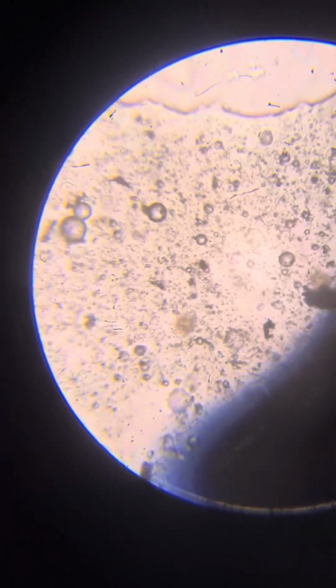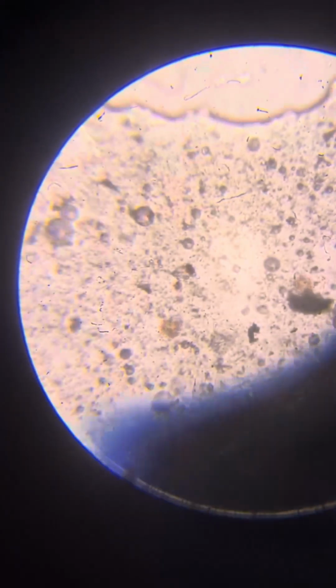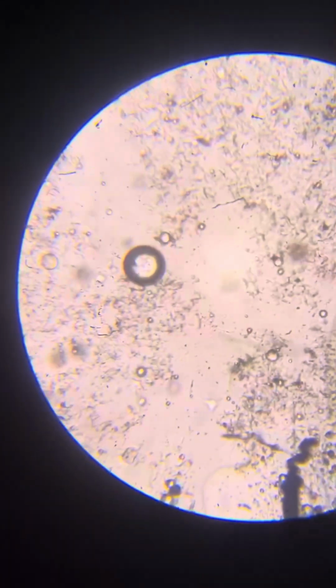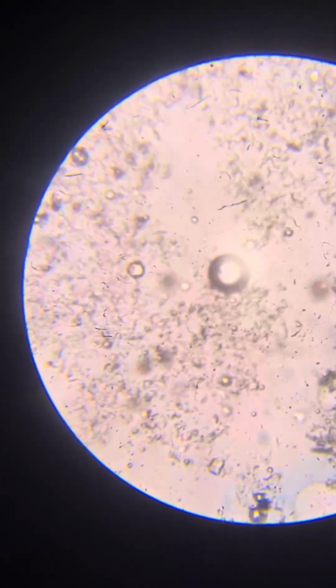Okay, just a second. Okay, better now? Yes, great. This is 150 magnification. This actually is a nice neo, not that big because it's 150, but not small.